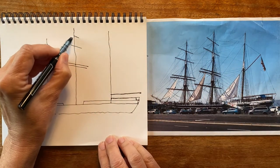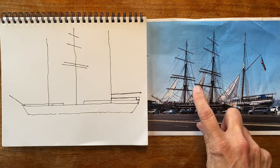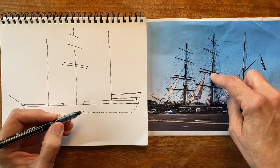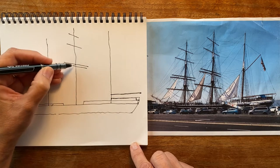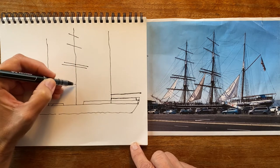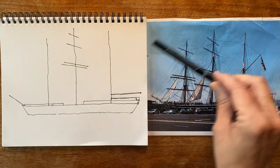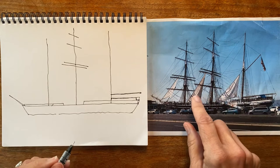And then the next one up near the top like that. And then how about this lower one, this really big one? So it's about halfway between this guy and the deck. It's about halfway between the midpoint. So it's about a quarter of the way up. And its angle is not quite as much as the one up top.